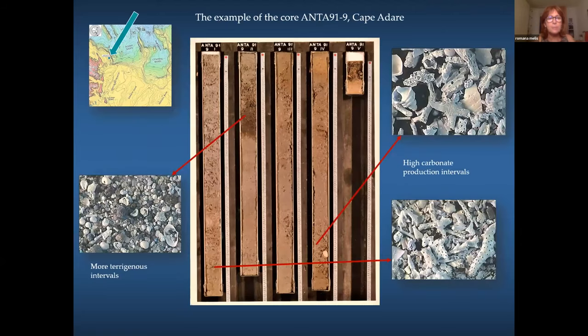The first example I will show you is the study of a core located near Cape Adare, that is indicated by the green arrow. This core is located in front of Cape Adare toward the shelf break.